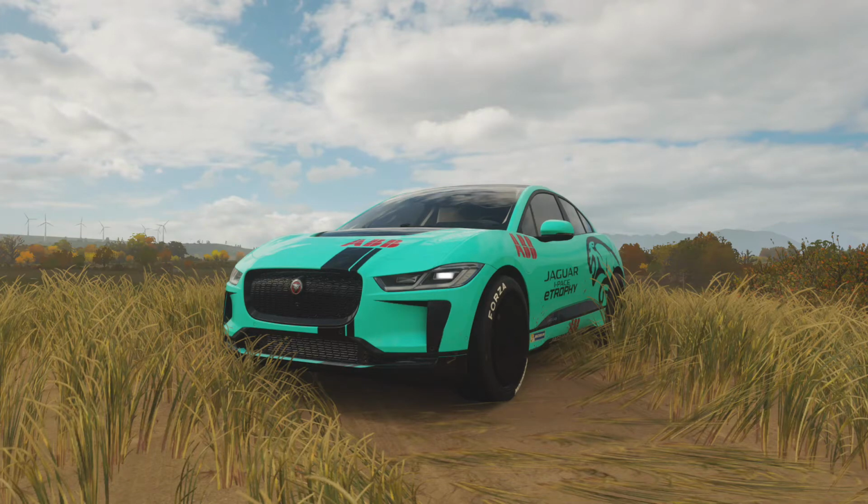Today we're going to be looking at the best car interiors. I've made a list of them, 10.